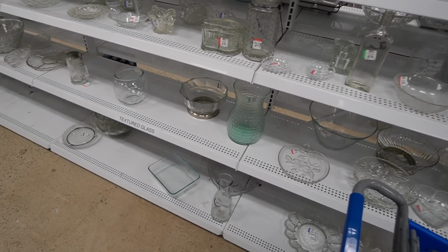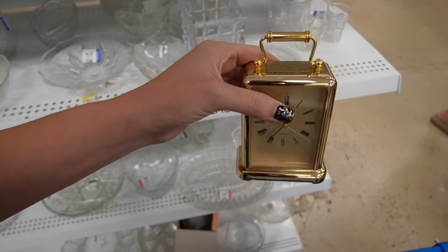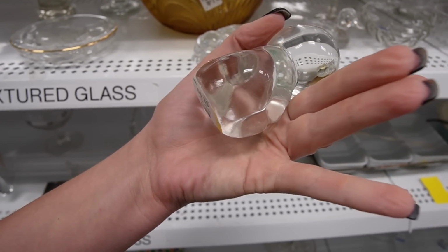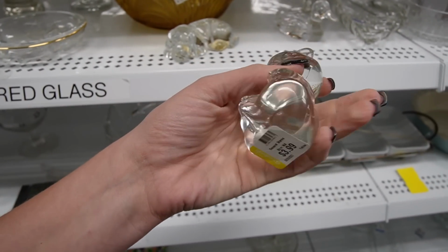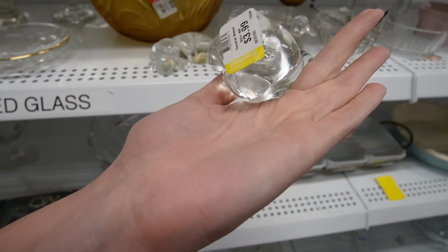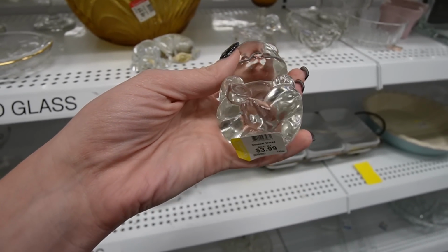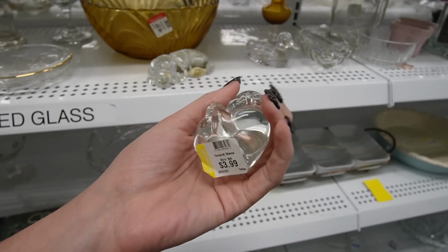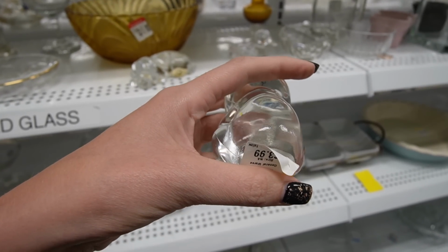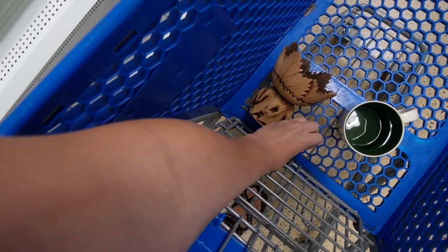Checking out the shelf here. What is that thing? Oh, that's a clock. It looks kind of cool, but then it wasn't. There are some figurines. This one is Fenton, $3.99. And that is a clear bear. I'm pretty sure it's Fenton. Maybe it's just made to look like Fenton. I don't see any markings on it. I think usually the Fenton bears have a Fenton mark. Possible, but I'm just not seeing it. That's $3.99. I think I'll pick that up.